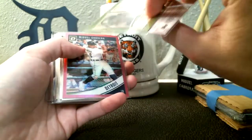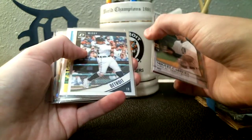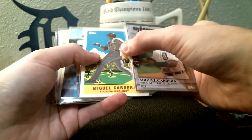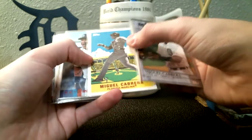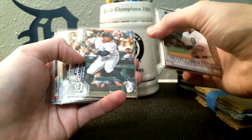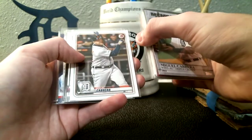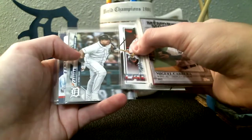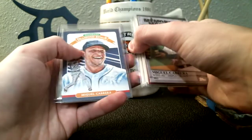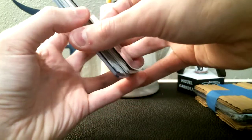Here's the Heritage. That's the base version. Optic Pink, Optic Miggy nickname variation. Throwback Thursday, or throwback something, I forget what it is. It's from 2007 Topps. Stadium Club red foil, flagship base, chrome sepia, that's cool. Bowman, Topps Fire. I feel like I don't have that one. Little update actions, and then the MLB debut silver there. So let's take a look.